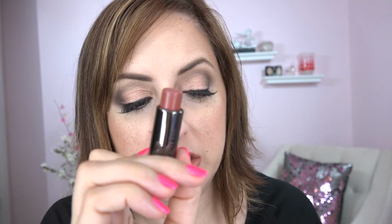The color I have is called Secret Agent. Look at this nice tube on this. It's very nice. It looks like a tinted balm, and it is extremely comfortable on the lips, but it is more than a tinted balm. It is like a creamy tinted balm. How about that? That's a good new description for me.